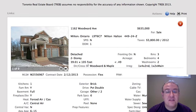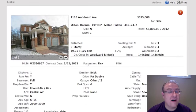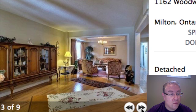And so 1162 Woodward is $635. It's backing onto a woodlot, which is nice.